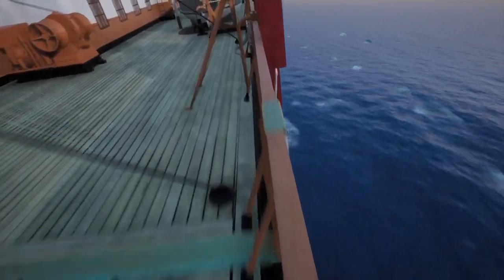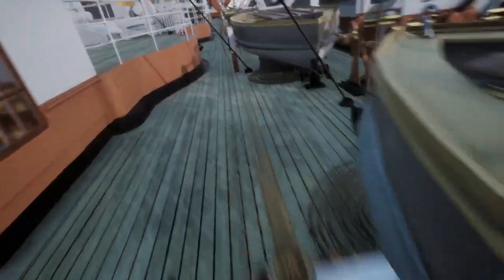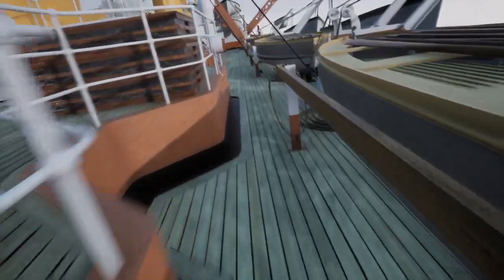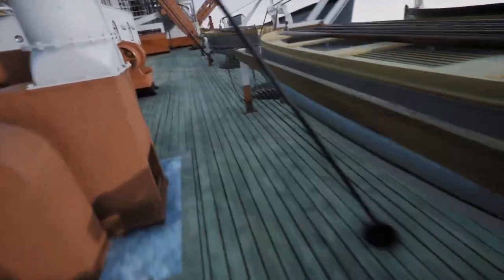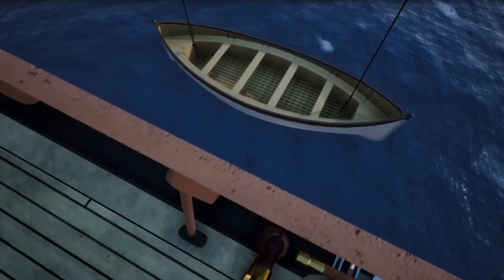One of the lifeboats that went down on this side actually got sucked into the propellers in the back and was destroyed. I believe that was one of... I'm not positive on that. I think that's where most of the casualties happened. I think was from that. Here's one of the boats going down.